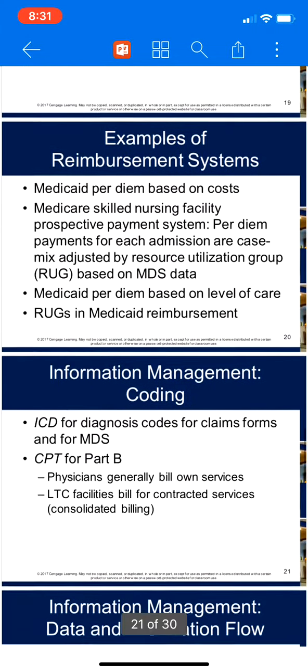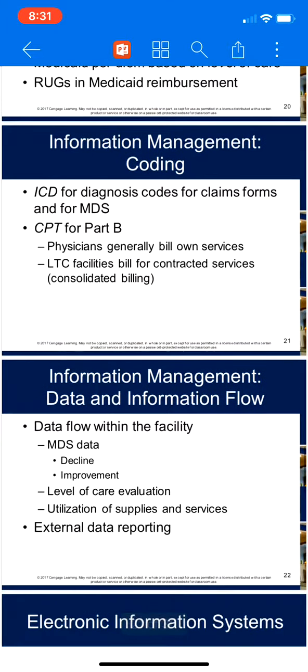All right, so we're going to move into our information management section. Management of information is an area of growing significance in the long-term care setting, not only from a reimbursement perspective, but also from a regulatory compliance and risk management perspective. The need is seen more dramatically in facilities participating in Medicare and Medicaid because of the information emphasis in the survey process and successful management of information-based reimbursement.